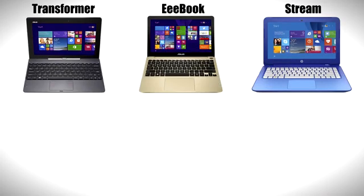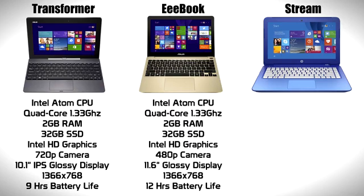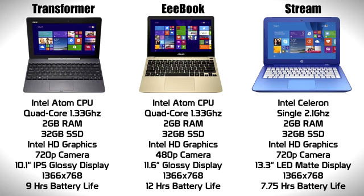So the Transformer comes equipped with an Intel quad-core 1.33 GHz processor with 2 GB of RAM. The Asus eBook has an Intel Atom quad-core 1.33 GHz processor with 2 GB of RAM as well. And the HP Stream has an Intel Celeron 2.16 GHz processor, also with 2 GB of RAM.